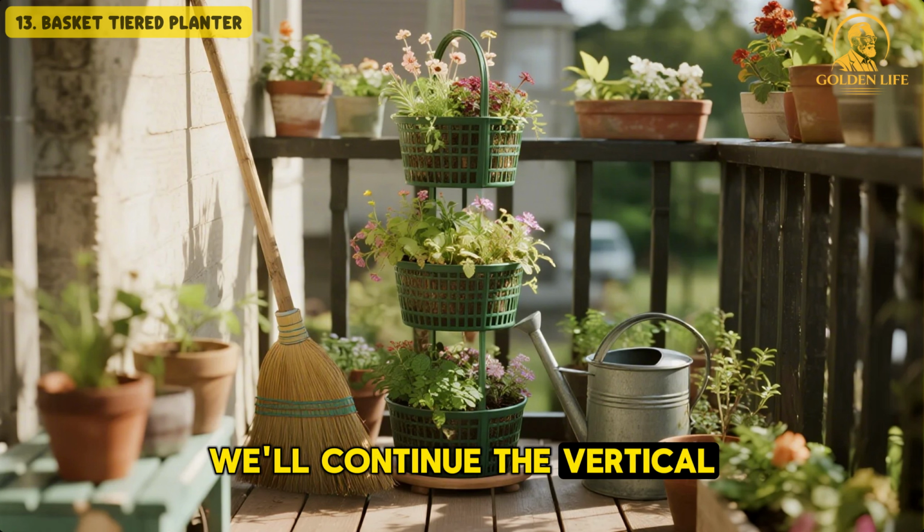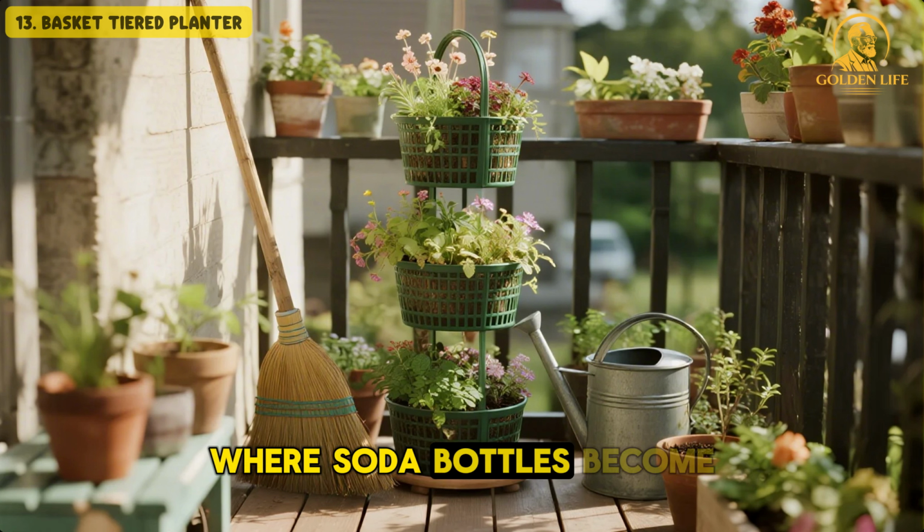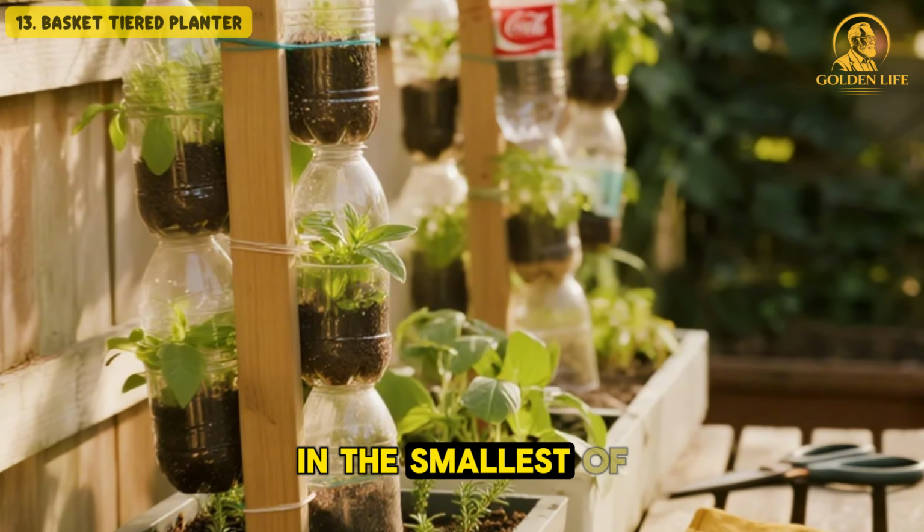Next, we'll continue the vertical magic with a charming upcycled idea: the bottle tower garden, where soda bottles become blooming columns of life, perfect for herbs and succulents in the smallest of spaces.